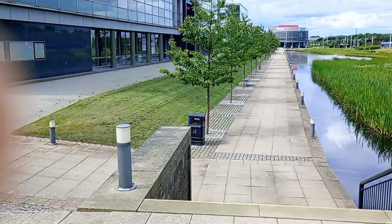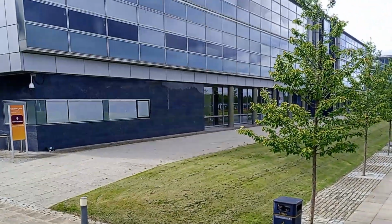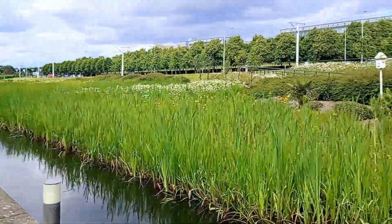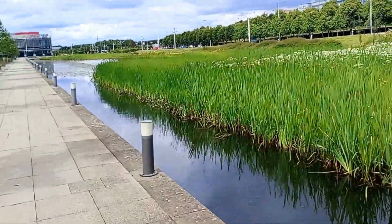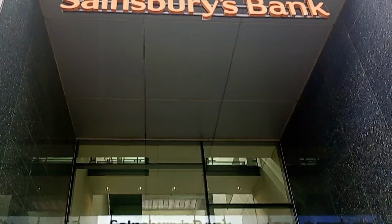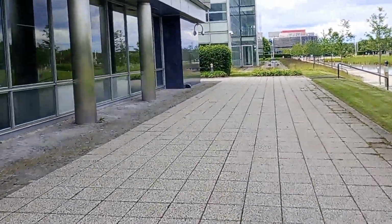Right, anyway, next on the agenda, we got Sainsbury's Bank. Okay? Now, Sainsbury's Bank is here, I believe. The main reception is around there. It's got a nice little area here. It's been urbanised. Now, the Sainsbury's Bank actually says it's 5,500 square foot to 50,000 square foot available. Wow, look at that. Sainsbury's Bank. The main entrance is round the other side, so let's go and have a look.